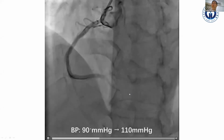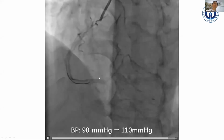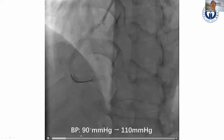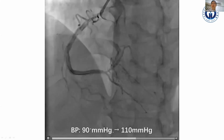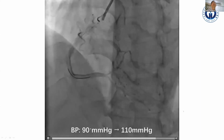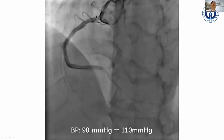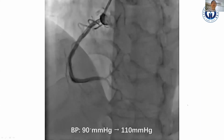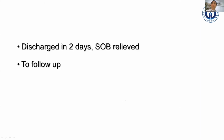Acceptable. And what sounds interesting, just after we put the stent into the right coronary, the blood pressure rose to 110, and the patient felt something better. Interesting. That's the best reward, and the patient was discharged in 2 days. He's going to be followed up.